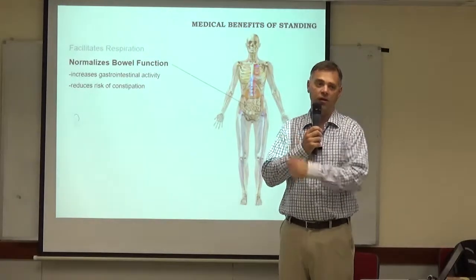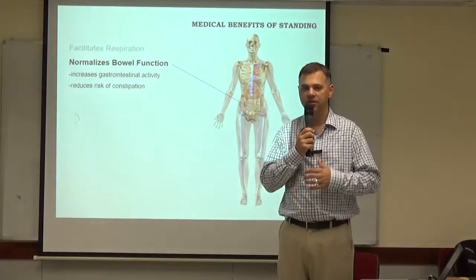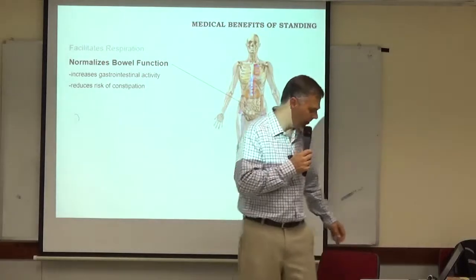That it does work pretty well. And just for general digestion, letting gravity, same thing, we're opening up the abdominal area, allowing it to flow.